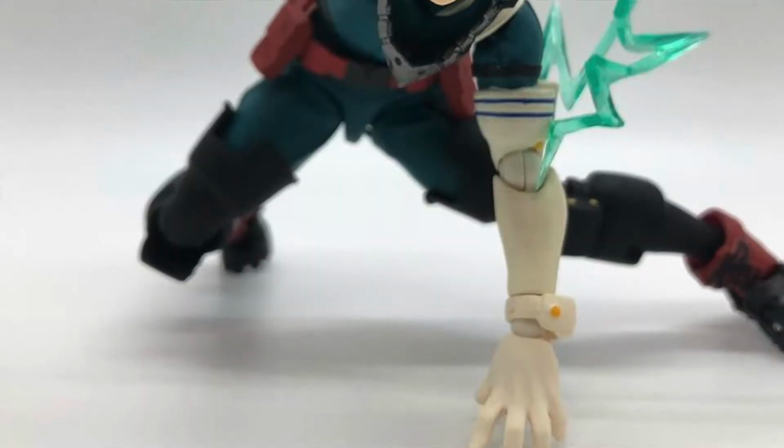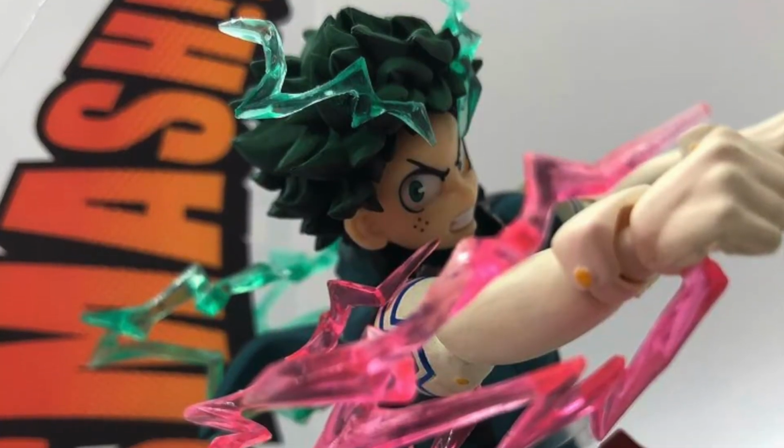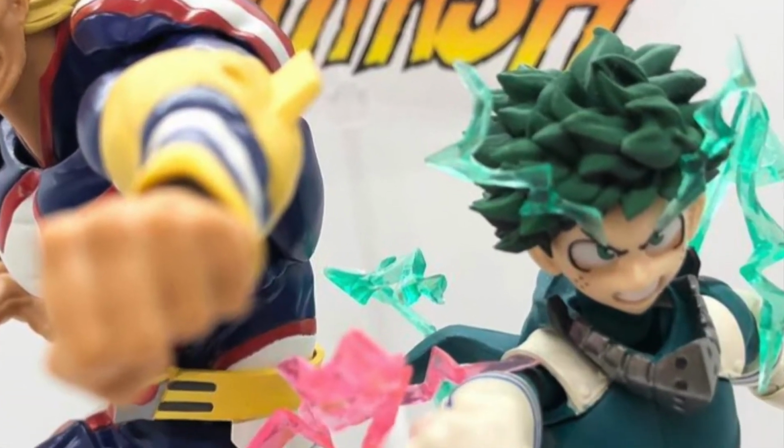And then finally, at number 1 on our list is the amazing Yamaguchi Revel Tech Izuku Midoriya. Holy crap. This figure was so much fun to play around with and pose, and you can just do so much with this guy, and I love how dynamic it is. It is insane. If you are a fan of My Hero Academia and an action figure collector and don't have this thing, you're doing it wrong. This is the best Deku currently available, and I cannot wait for the Bakugo to come out, I think this year. So that's my list.